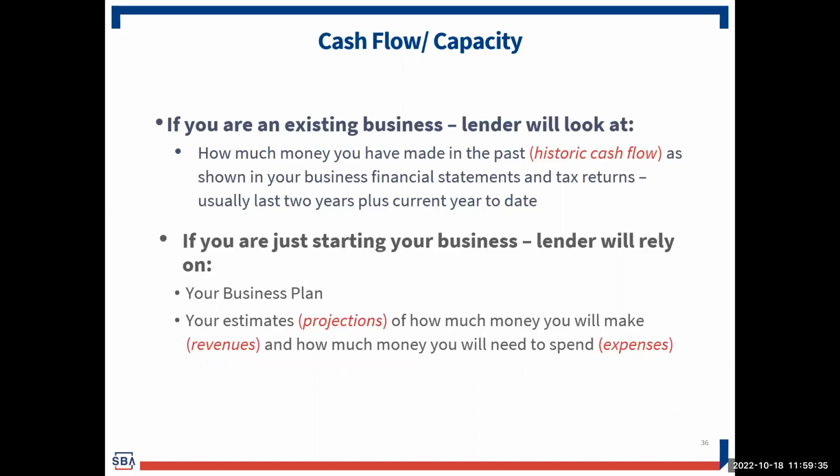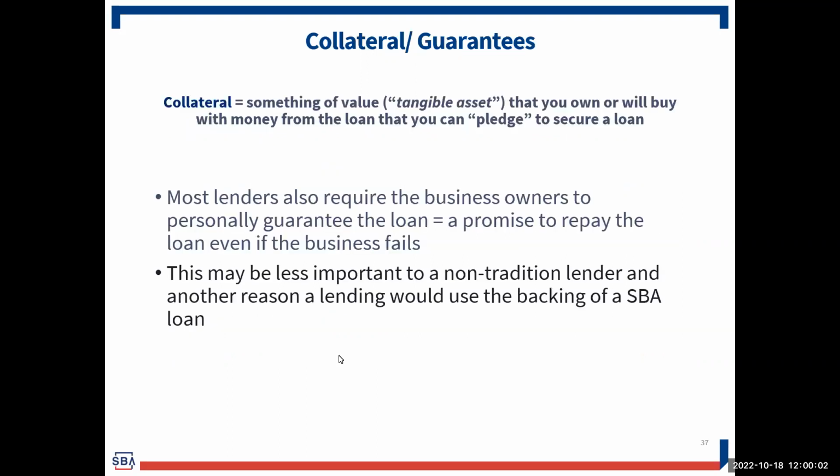If you are just starting your business, the lender will rely on your business plan, which is important when you rely on our resource partners, and then your estimates, which are going to be projections. So your estimates, consider projections: how much money you plan to make, which is your revenue, and how much money you will need to spend, which is your expenses. So you will have to estimate on those costs, so they have to be as realistic as possible. There are templates available for those.